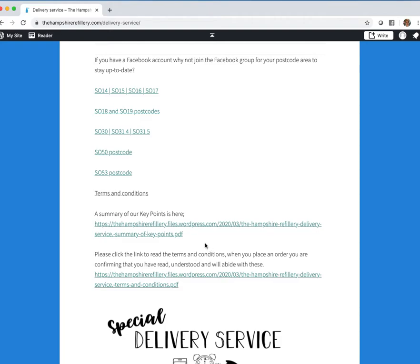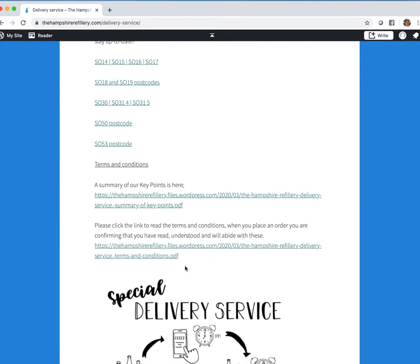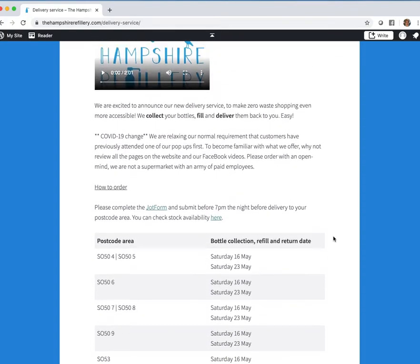The very important terms and conditions are down here. It helps to manage your expectations as to what you can expect from the Hampshire Refillery, but also what we ask from you. Please do give those a read. And there is a condensed, shorter version of the document on the second link. And then there's a graphic that just helps to explain the process in a nice visual way.